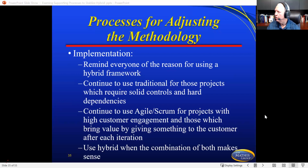Implementing the process for adjusting the methodology. Remind everyone the reason for using hybrid. It's going to be for value or for speed or for economics, any of those type of things. And so talk about it. Continue to use the Agile Scrum for projects with high customer engagement and those which bring value by giving something to the customer through iterations.